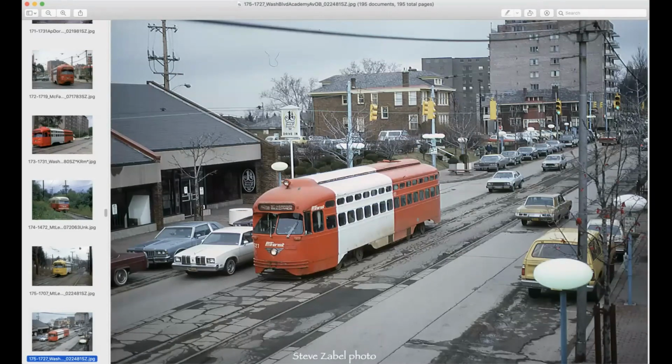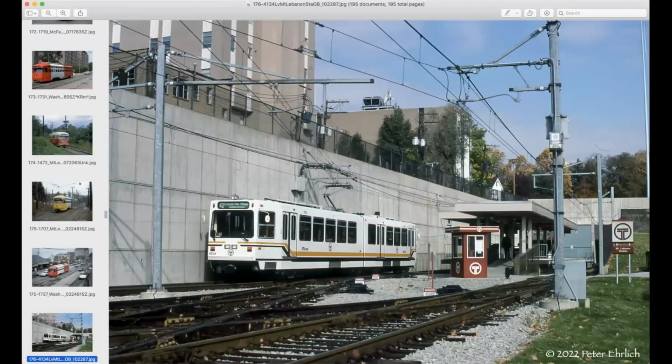Oh, wait a minute. No, this is at Academy, Washington Boulevard and Academy. There's Mount Lebanon Station. There's a short tunnel here. There's a switchback track in the middle.